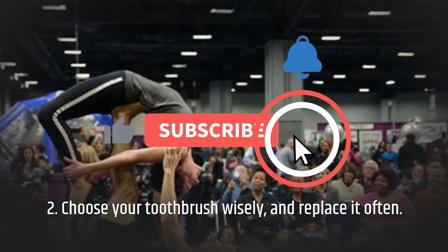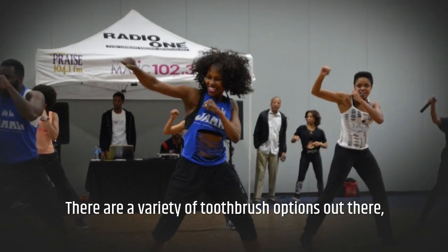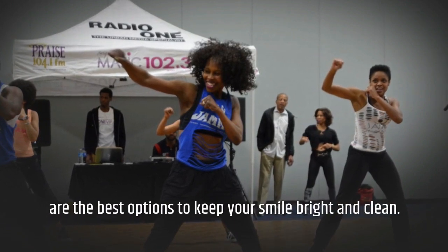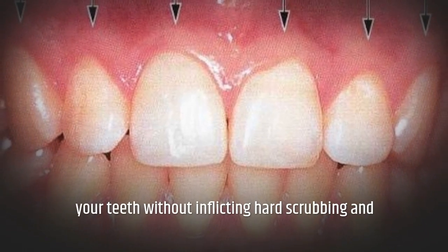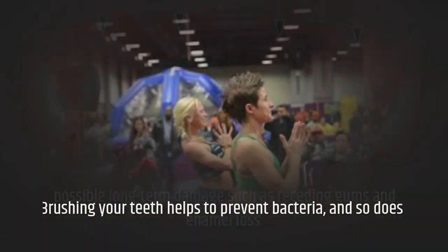2. Choose your toothbrush wisely, and replace it often. There are a variety of toothbrush options out there, but soft bristled and electronic toothbrushes are the best options to keep your smile bright and clean. Both of these choices allow for gentle cleansing on your teeth without inflicting hard scrubbing and possible long-term damage such as receding gums and enamel loss.